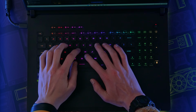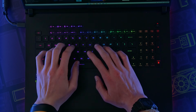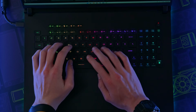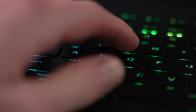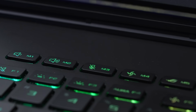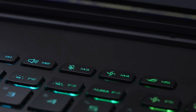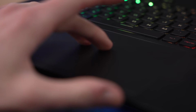The keyboard is comfortable to use with 2mm of travel and a full numpad, and it is just slightly scaled down from a traditional desktop keyboard, which is especially nice when gaming, as your hands can be in a more comfortable position instead of being cramped on the WASD keys as it is on some laptops. It also features 5 customizable hotkeys above the function row. It's got a glass trackpad, which is also quite large at 5.9 inches by 3.9 inches, and it has a good amount of travel and feedback when clicking, and the material feels great.